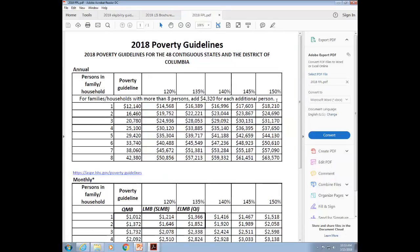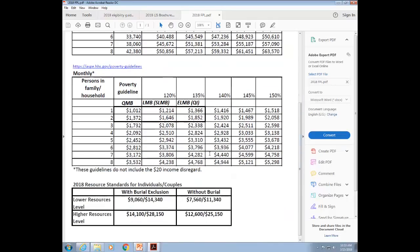So even within this range here, the 135 to 150%, you could, and I don't recommend you do this because this might confuse you or just put more work on you, but you could estimate the maximum amount for those partial assistance groups. But personally, I wouldn't worry about that. So this is on an annual scale. If you go down a little bit more, here's our monthly scale.